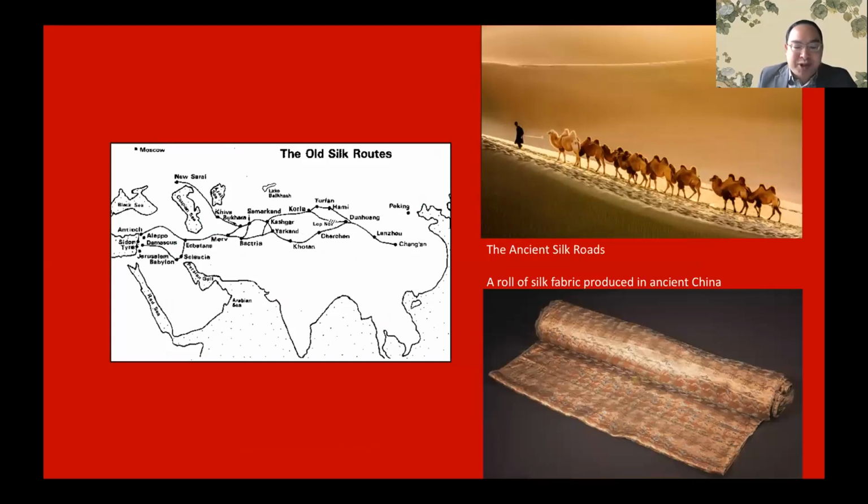As this map shows, our talk focuses on the eastern portion of the conventional land route. I want to highlight 2 points for a better understanding of the Silk Road network. First, the traffic is not one-way only, but in multiple directions. Silk is not the only product.